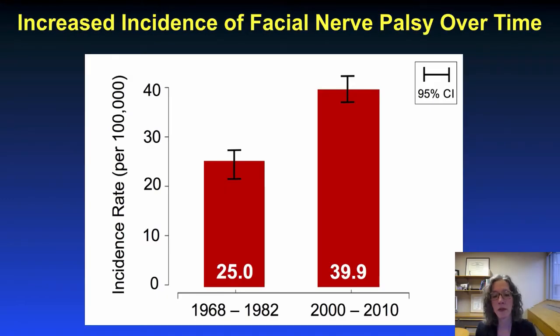We were interested in looking at the epidemiology of facial nerve palsy. HSV has been on the rise, and so we were interested to see if there was also an increase in facial nerve palsy. And using the Rochester Epidemiology Project here in our local county, we discovered that the incidence of facial nerve palsy has nearly doubled in the 2000s compared to the time period from 1968 to 1982.